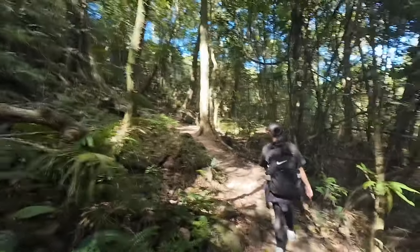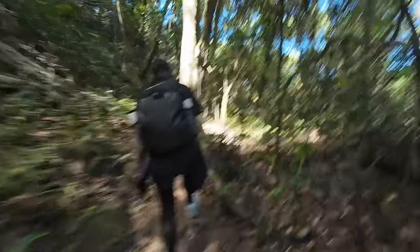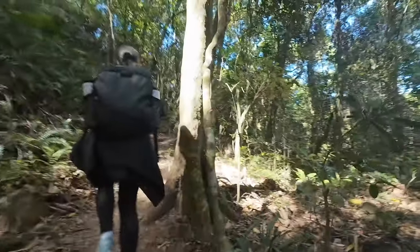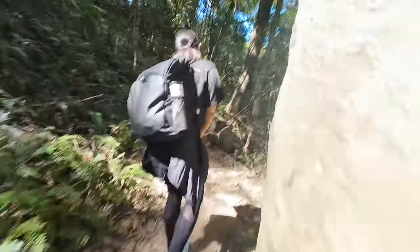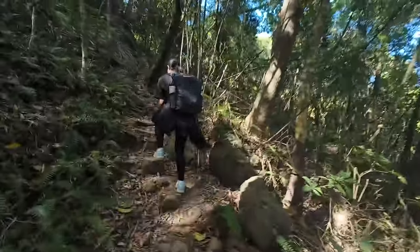So the thing with this trail is that it's not just all up, all down. You really go up and down. So it's kind of hard. Now, see, we're going up. I'm already tired.